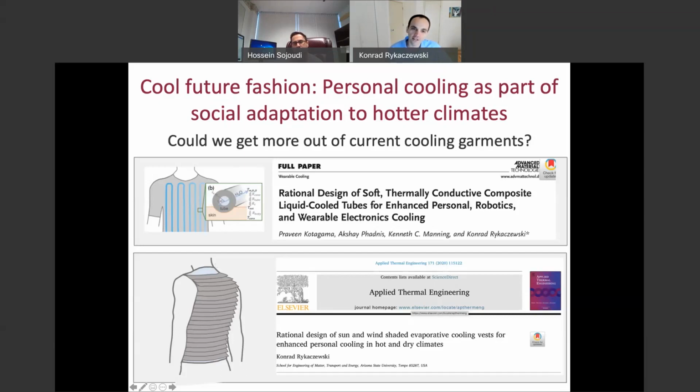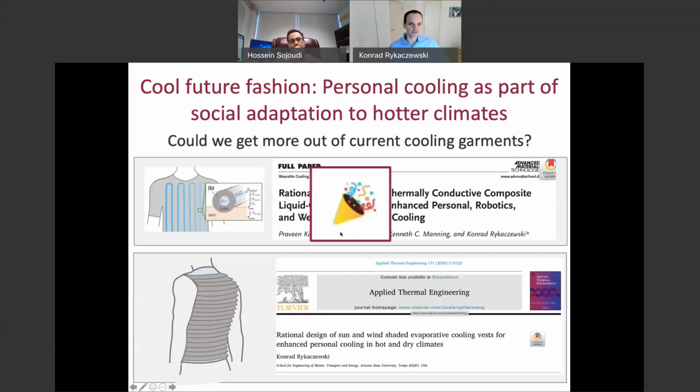So I thought a little bit of audience participation. Let's see if this works, and it works in Zoom. I have time to talk about one of these. So if you think you would like to hear about liquid cooling, personal cooling, maybe try to highlight this icon. And if you prefer hearing a little bit about evaporative cooling, maybe select this icon. If it works well in Zoom when I teach, I don't have much experience with this.